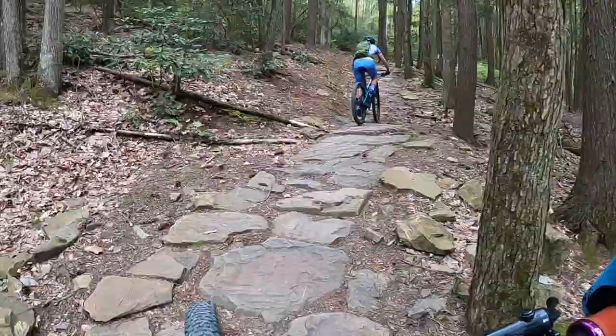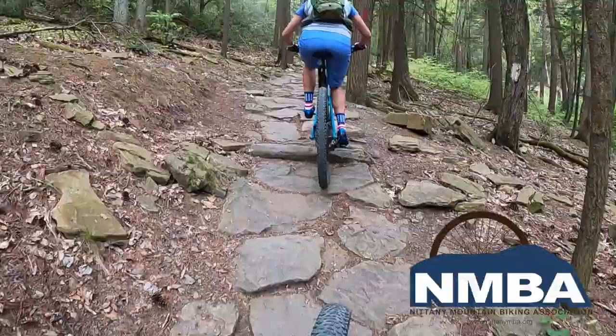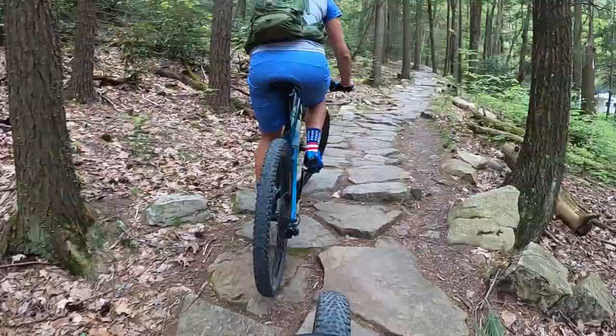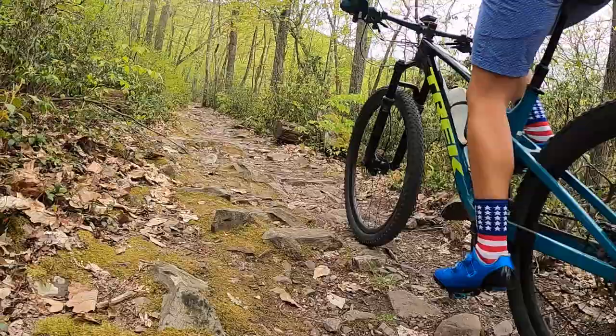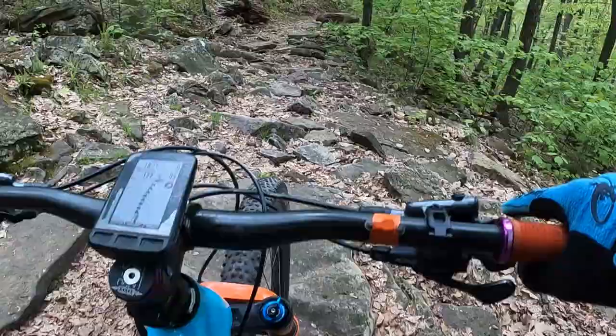This is one of those Nittany Mountain Bike Association trail reworks. Rock armored climb up Lonberger. With as many cars as I saw in the parking lot, I can see why this would have to be done. Here we are, less than a mile in. This trail, three bridges, is exactly what Emily is talking about.